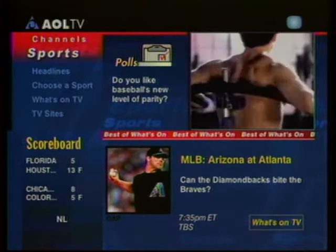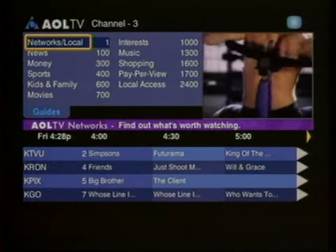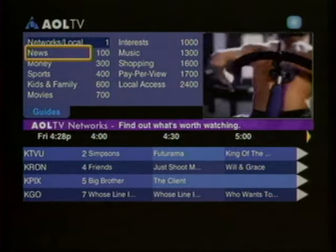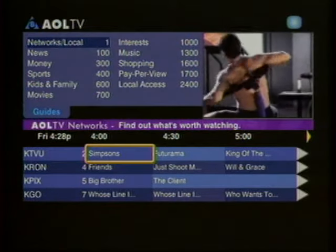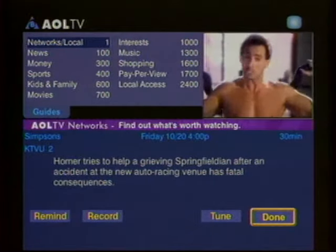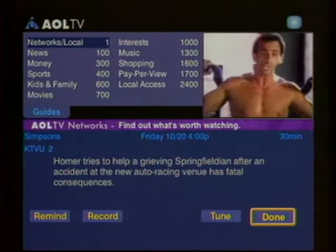So by clicking, I can go to what's called an electronic program guide, which shows me all of the different shows that are on. Here, AOL has organized it by different content interest points, but then down at the bottom, I've got the actual data itself, what's on channel 2, channel 4, et cetera, organized by category. I could go and look at something in more detail, like there's The Simpsons on at 4 o'clock. Let's find out more detail about that show. Here it is about Homer trying to do something in Springfield, but that information is coming through the internet using the service that AOL already has.